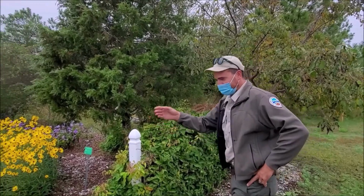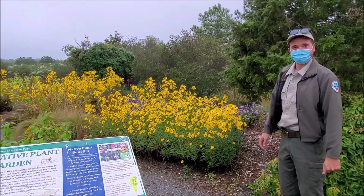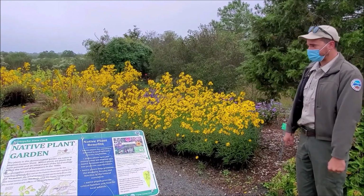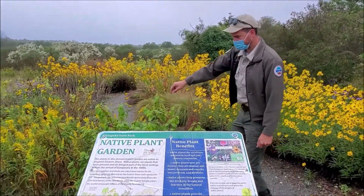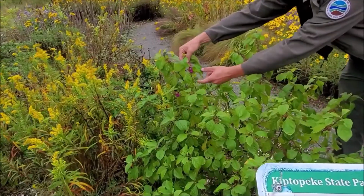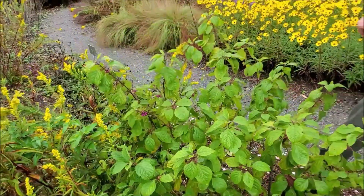So out here at the native plant garden, you can see demonstrations of certain native plants that grow in the park. These natives are things that were here before colonization. So before we started bringing in new decorative plants, these are the things you would have found, and they are usually more beneficial. This right here is the American beautyberry. If you get a close-up, you can see why they call it that. It's got these really pretty bright purple berries, and the migrating birds love to eat them.